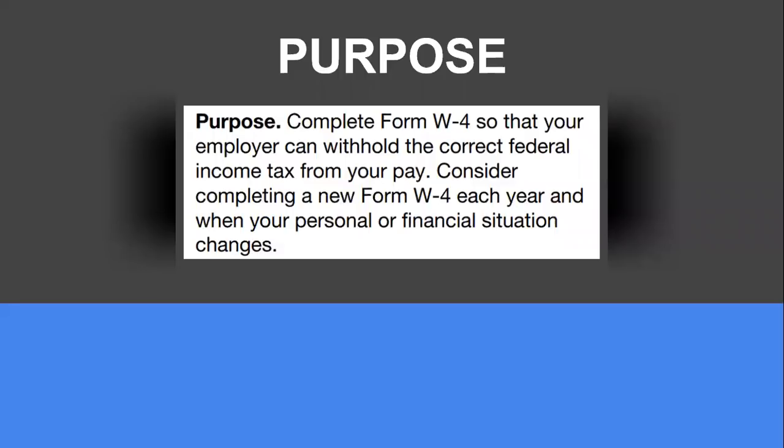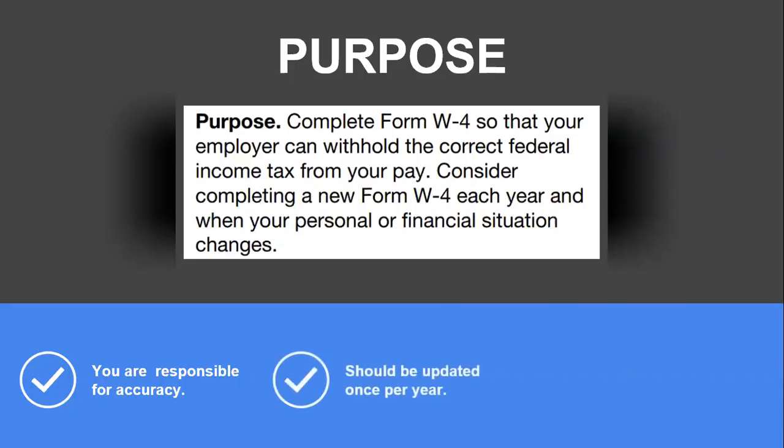Now, what is the purpose of the W-4? The W-4 is a form that you fill out so that your employer can withhold the correct federal income tax from your paycheck. Consider completing a new Form W-4 each year when your personal or financial situation changes. It is your responsibility to make sure that your W-4 is accurate. You want to update your W-4 every single year. Again, when you have life changes.